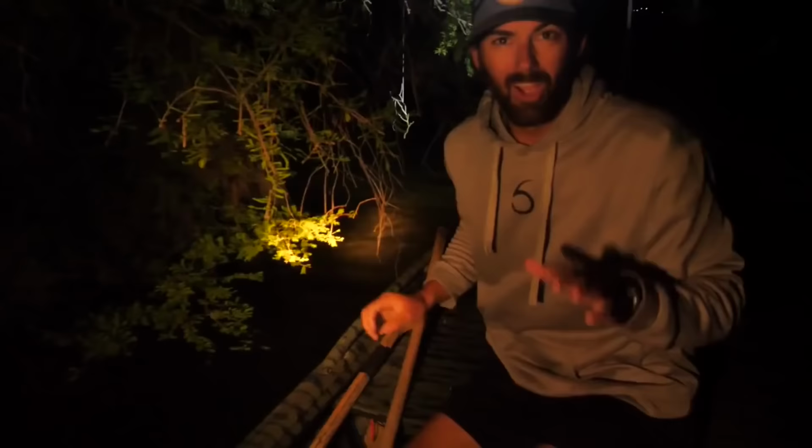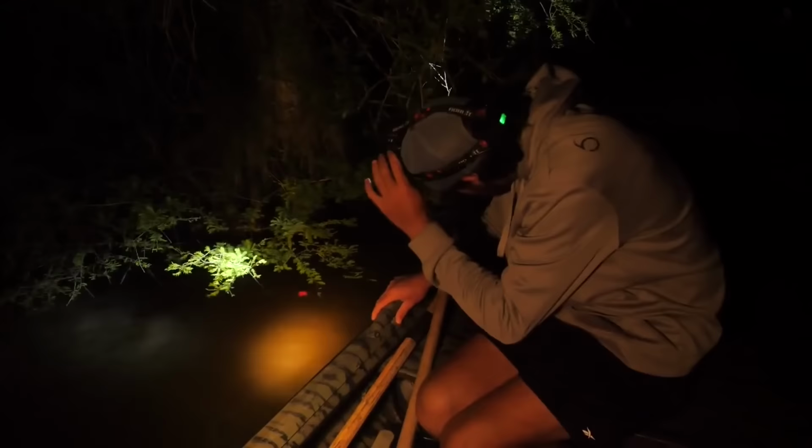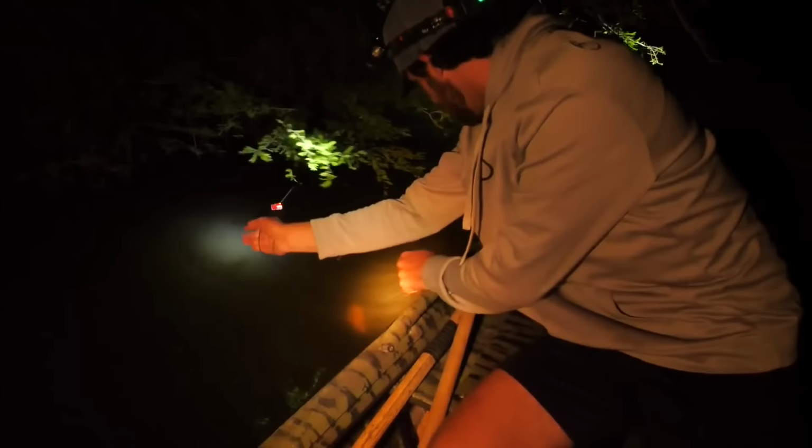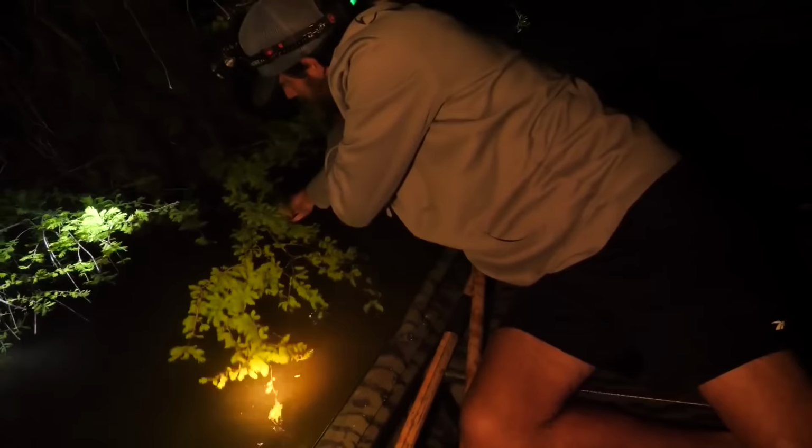All right, guys, we are here at our first line. It looks like we might have a big flathead on here. It's bouncing like one. I am stoked. Oh yeah, bro, it's heavy. Dude, it's big. Oh, it's a flatty. Whoa! Tree shaker. Dude, it's a good one.